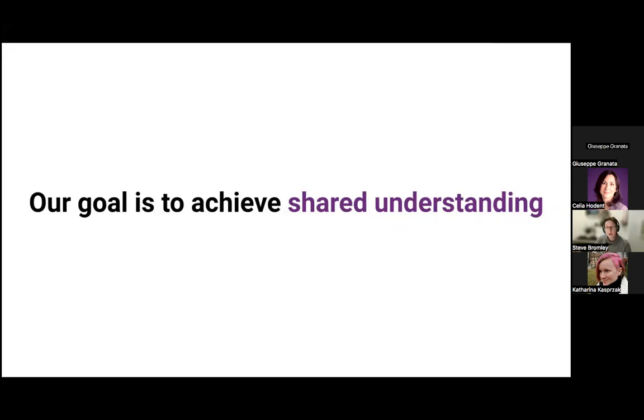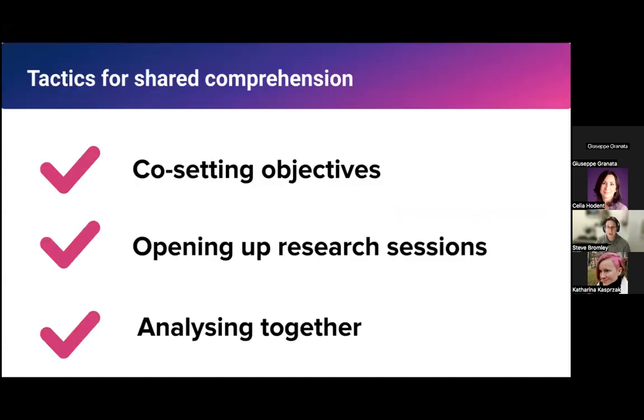Now, we don't have a huge amount of time to go into detail about how to do this, but some of the techniques that teams will use to try and achieve this include making sure we're co-setting objectives. If you, as a researcher by yourself, are coming up with, here's what I think we should learn from this study, that's often a sign that you're not completely in sync with the team and what the team's priorities are.